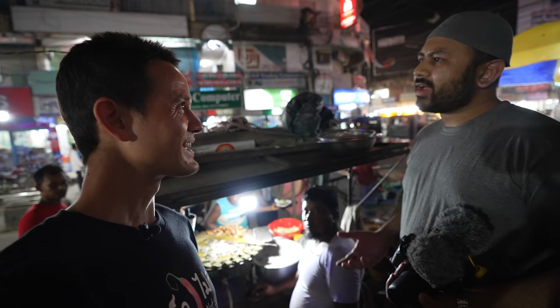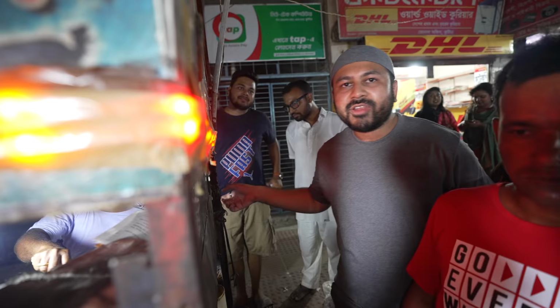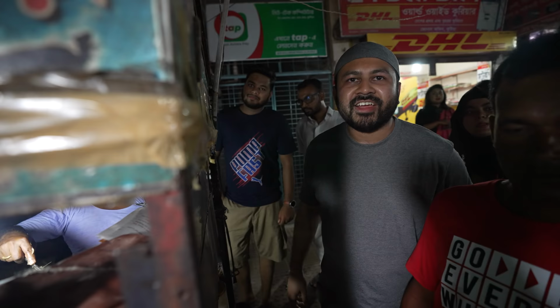Okay, so this is a special type of pakora that they make only in Kushtia. Yeah, only in Kushtia. I saw them in various cities as well, but in Kushtia, they are very popular. Wow. These places are popular, just a crowd of people standing around him. And you should have seen that smile. He's doing it for 15 or 16 years. Wow. Oh, he knows what he's doing.